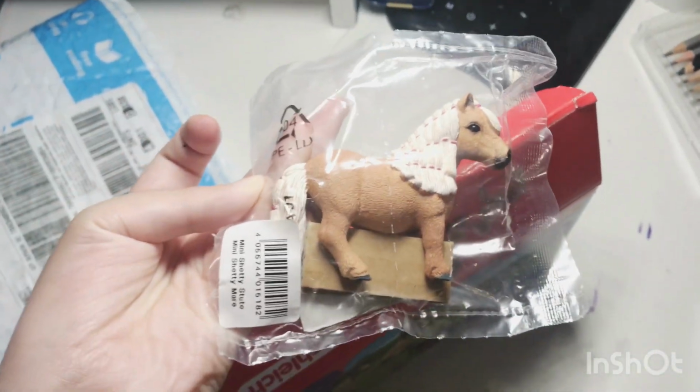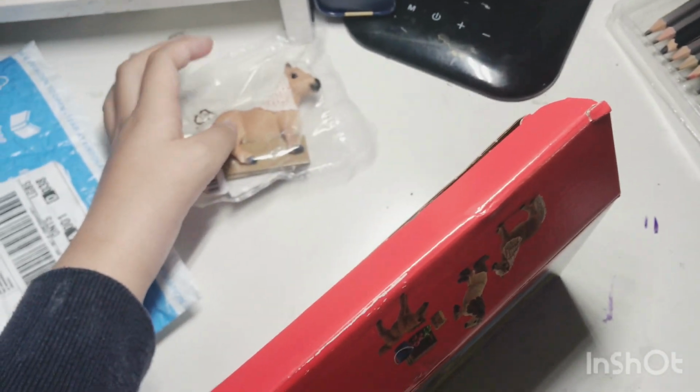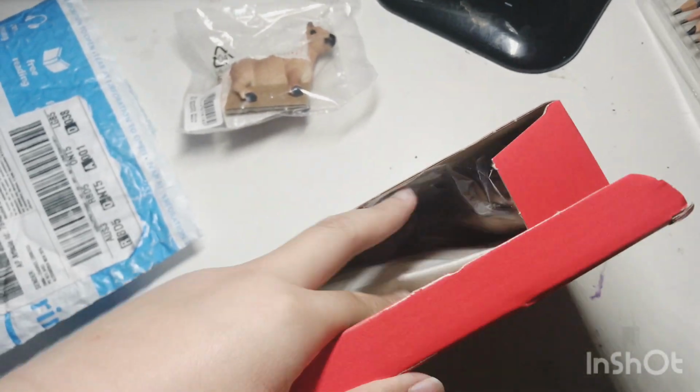The little cuties have arrived. Oh my God, they're so adorable. Tiny, adorable, cute.